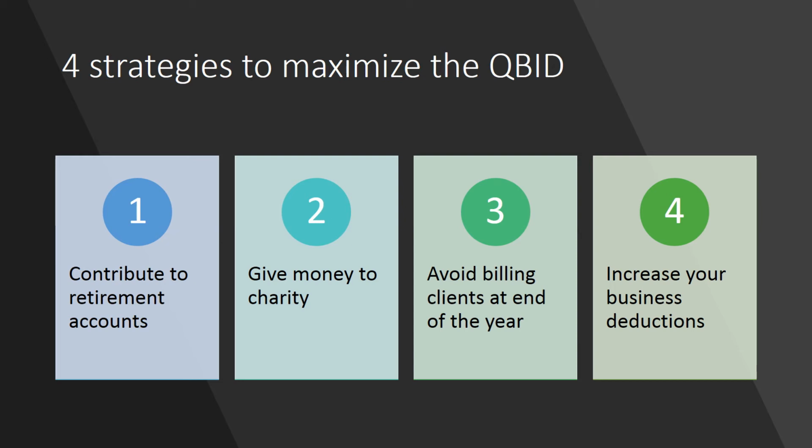One of the planning strategies to maximize the pass-through deduction is to keep service business income below the $207,500 or $415,000 threshold. I know you're thinking, duh, but how do I do that? Well, here's how you do it. Make sure you keep track of your taxable income during the year, especially if your business is a specified service business. It's absolutely vital to keep your taxable income for the year below the cutoff amount. If you earn $1 more than this, you get no deduction. Your taxable income is your total income, not including capital gains, minus your deductions. So if your income is at or near these limits, there are lots of things you can do to reduce your taxable income for the year.